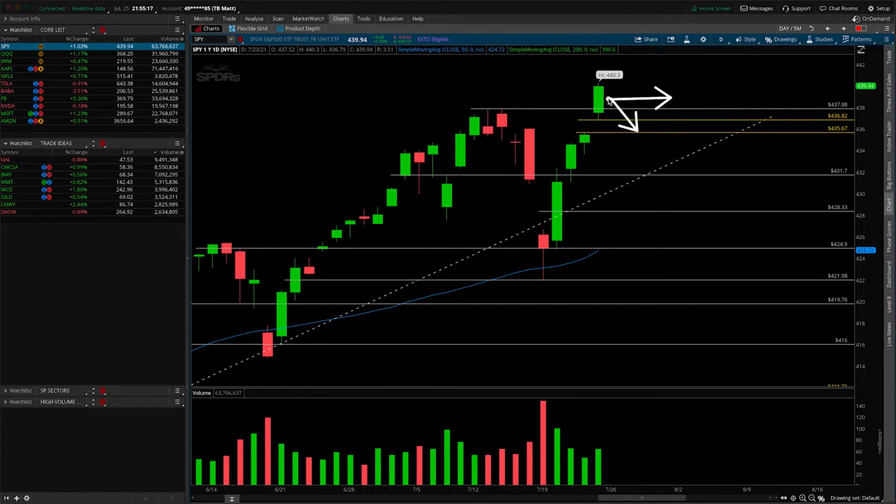So obviously if we consolidate sideways through time, the ideal area to hold is above our prior all-time high here at 437.88. On any deeper pullbacks, first look for the gap fill area, so that's underneath 436.82, fills down to 435.67. If we really get an aggressive pullback through price, I would keep a very close eye on this support trend line, which again is the weekly support trend line.